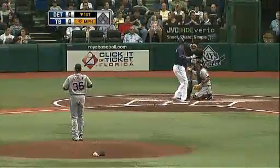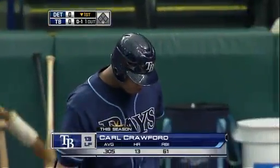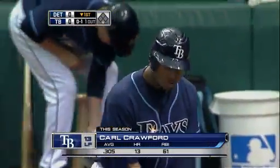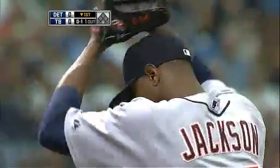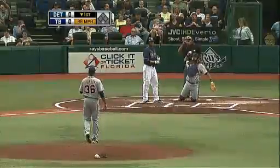Carl Crawford fouls one back. Here's a strike. Edwin, when he was with the Rays, was a real favorite in the clubhouse. Everybody loved him, his teammates particularly. And he and Crawford were especially close. This pitch is down and the count is 1-1.